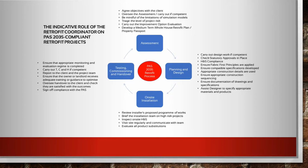So, is this the right role for you? It's expected that retrofit coordinators will be mandatory on all retrofit projects using public funding from 2020. There should be an increasingly strong demand for this service emerging. The fundamental role of the coordinator is to represent the client's best interests, ensuring they receive value for money and spend their money in the most appropriate way. All retrofit coordinators will be responsible for project managing the project from cradle to grave. You will oversee, integrate, and ensure best practice is applied at every stage, ensuring compliance with the PAS standard.